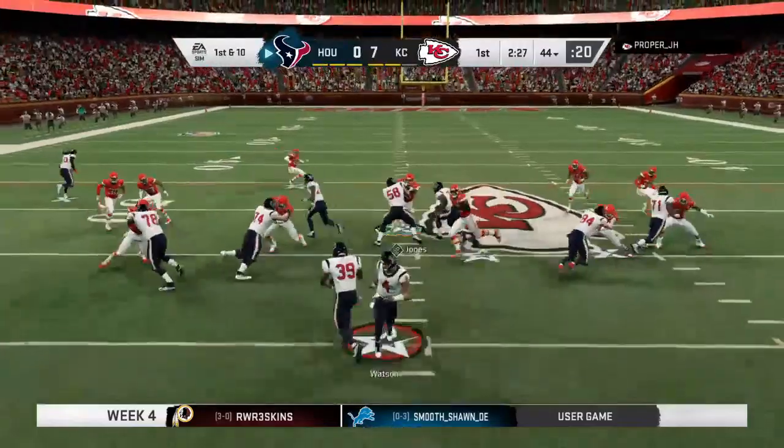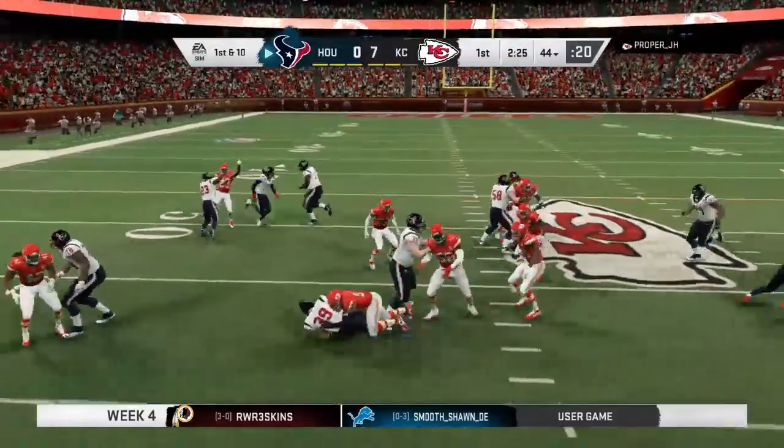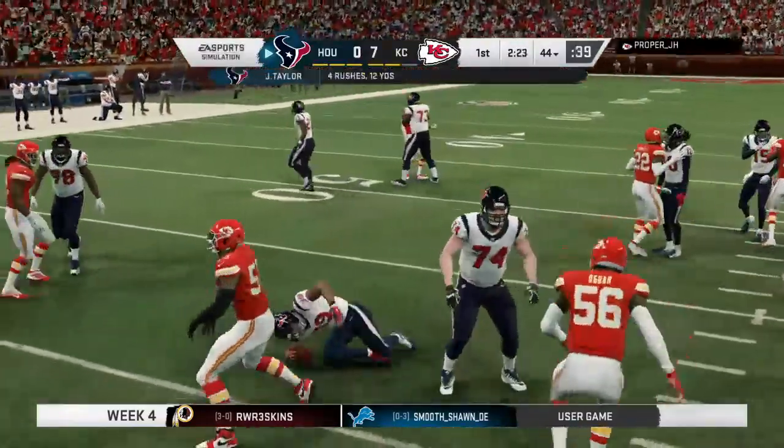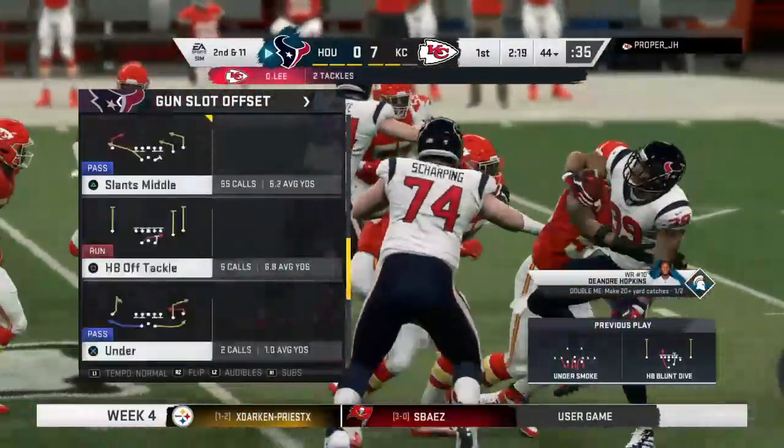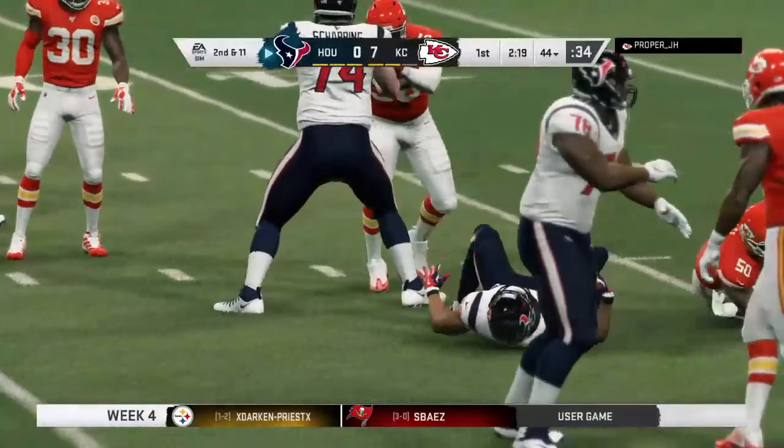Let's go. On 1st down. It's Taylor, and he got blown up. Losing yardage on the play back at the 44. That's going to go as a loss of 1 on 1st down.